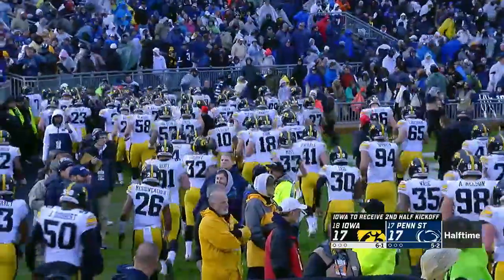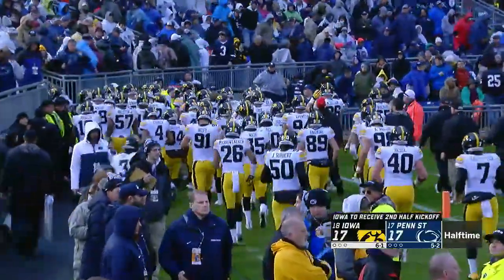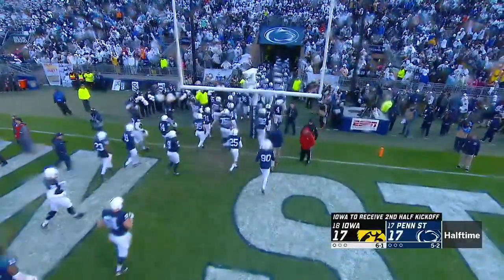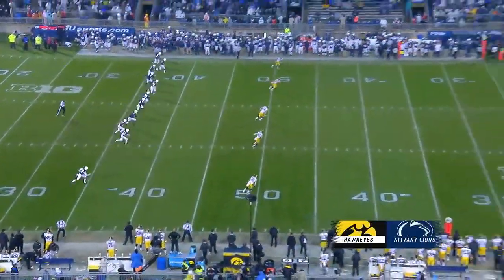17-all, and again, Iowa will get the kickoff to open up the second half. It has been a very, very entertaining first half as the rain has mostly subsided.